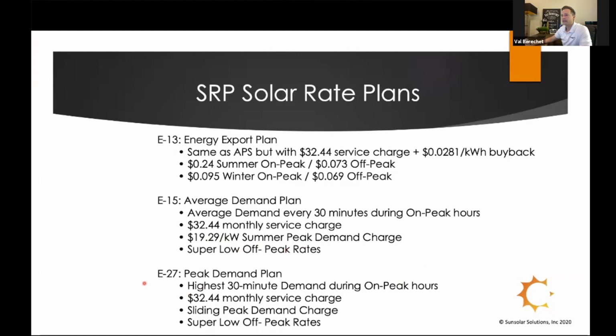Then you've got the E27 peak demand plan. E15 and E27 are very similar. The big difference is that one charges you based on the average demand, and the other charges you based on the peak demand. But the E27 has considerably lower demand charges. I believe the actual kilowatt hour rates that you pay are the same on both, and they're very, very low. We'll go into those details.